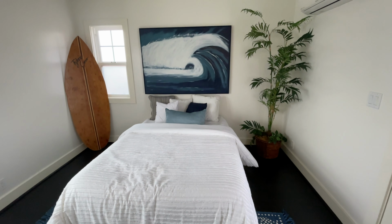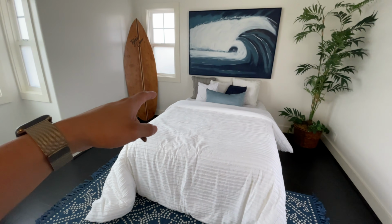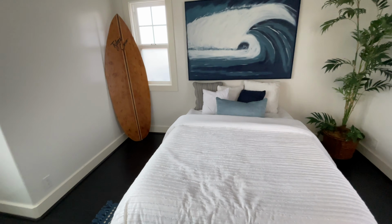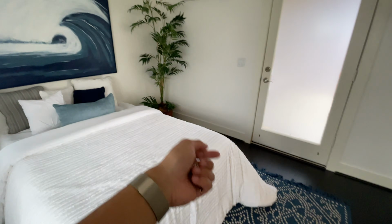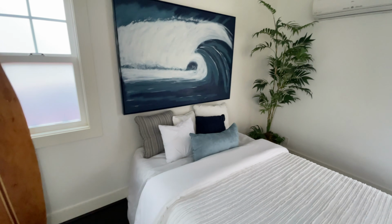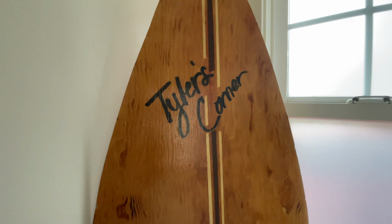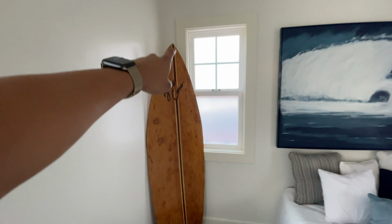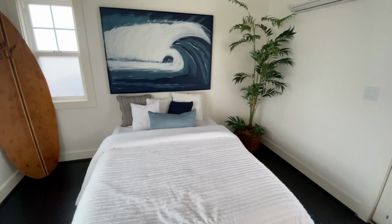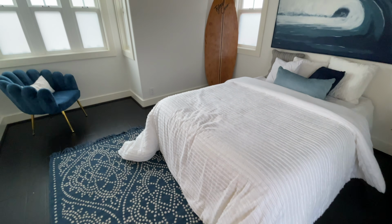But if you guys recognize the staging, it's actually the same staging from my flips, if you didn't realize that. This listing is listed by my mom and her boyfriend Marlon, and they hit me up to use the same stager I use, which is Tyler's Corner. Shout out to my auntie. This is her staging company. She stages all my flips, and my mom reached out to her to stage this listing.